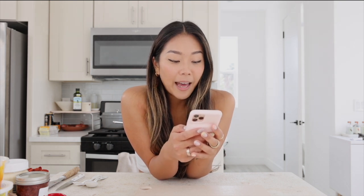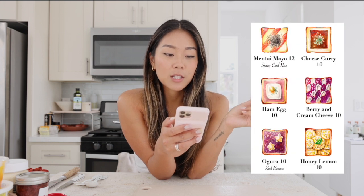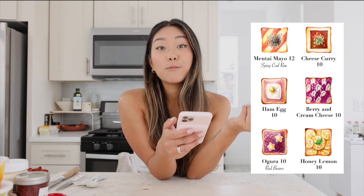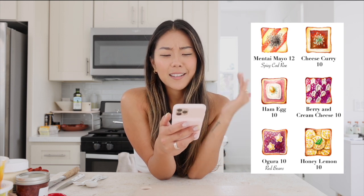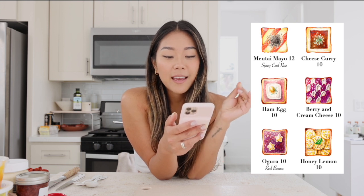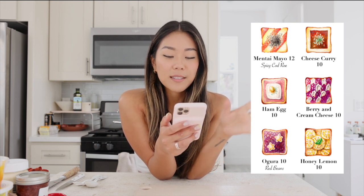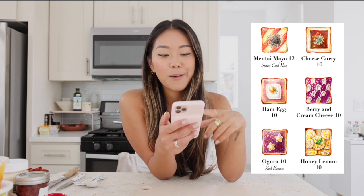And the toast that they have, I believe they rotate every once in a while. They have a mentai mayo, which is mentaiko or spicy roe, and that is fish, so it's definitely not vegan. And it's like striped with mayo and topped with some nori. And then there's a cheese curry one, so that's like Japanese curry inside the toast, a little bit of vegan cheese on top. That's the plan anyway.